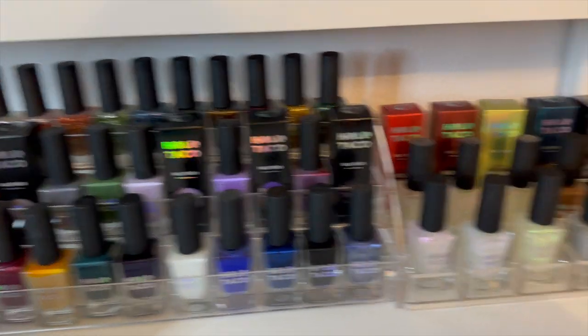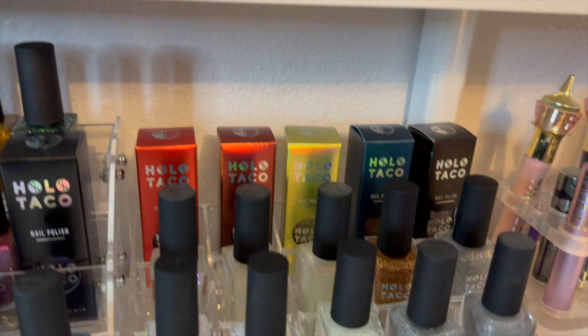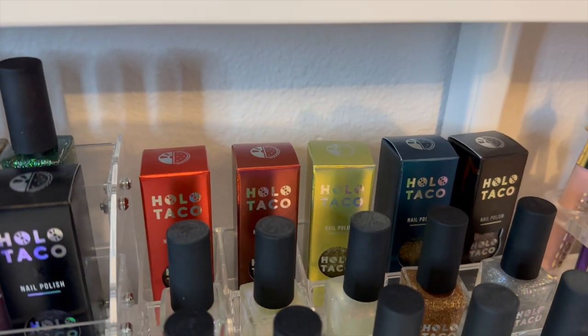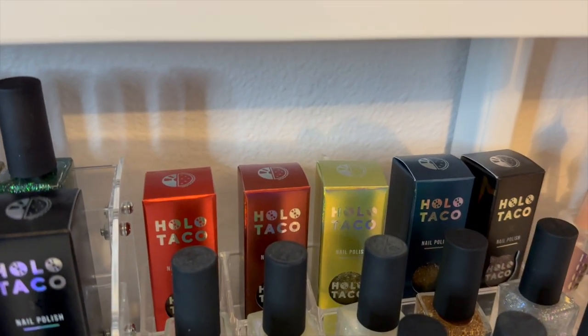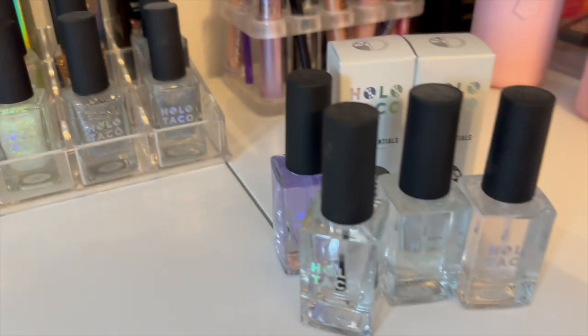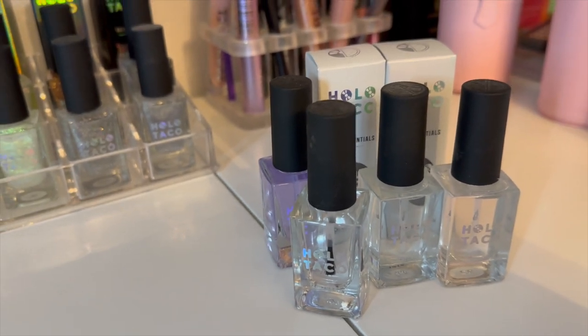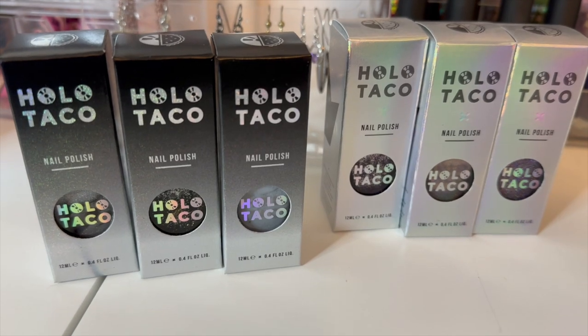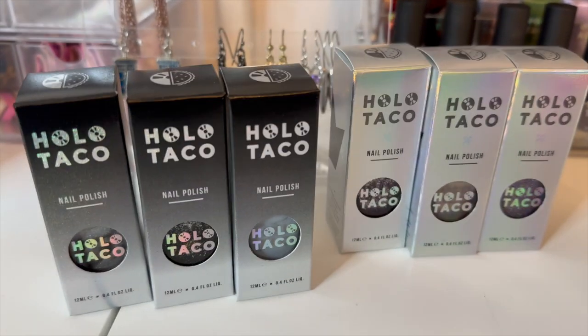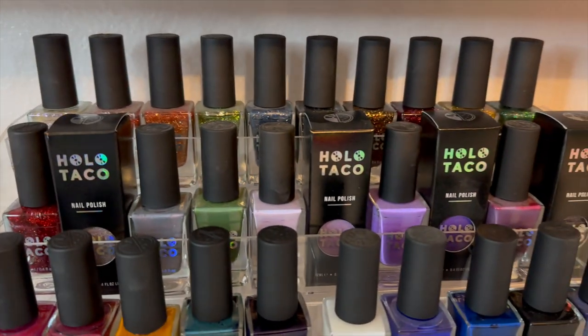I still don't have everything out. So I put all the toppers and the special collection, like the birthday polishes that have come out, back there. These are my base coats and glossy tacos. Those don't have any place to go. These are some other special collections that don't have any place to go, but I haven't opened them yet. So like a couple of these I haven't opened yet.